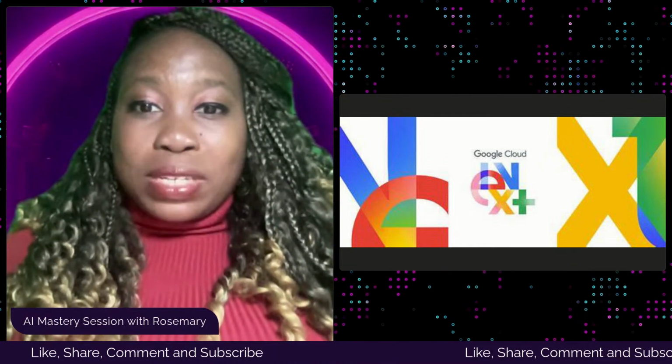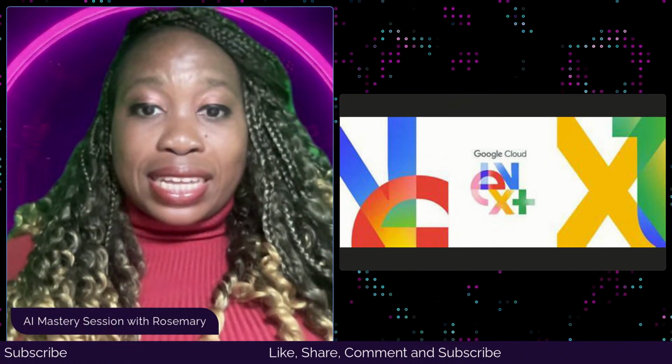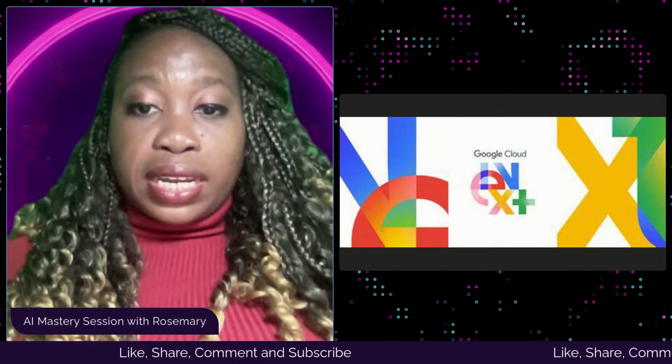So my review for Google Cloud Next, there was a lot of exciting rollouts, but the first rollout I want to talk about is the Ironwood AI chip. Okay. So Google's newest chip launches later in 2025. It's super fast. It's 5 times more powerful than the last one, and it's built to make AI tools like chatbots or image generators run smoothly. Okay. Why does this matter? This chip helps Google power up AI for businesses and creators everywhere.